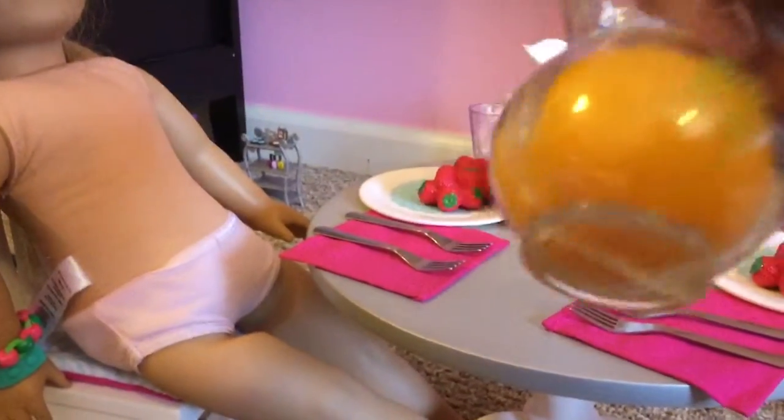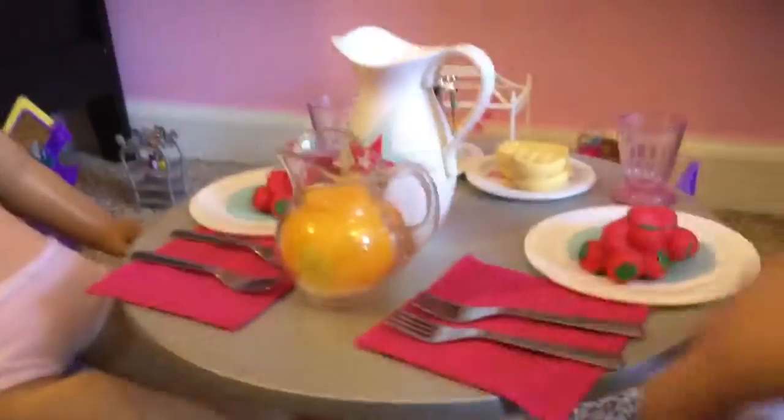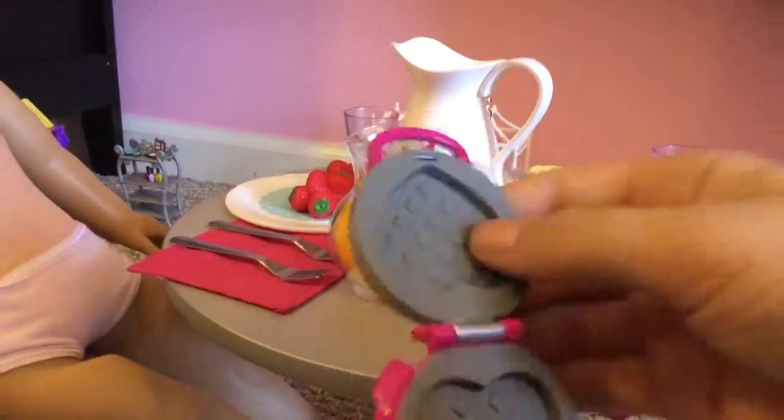So here is some orange juice. Looks pretty realistic, and has some oranges in it. And here is a little waffle maker, which, if you open it, has a little heart shape in it. You're probably wondering, why does it have that certain shape? Well, it has heart-shaped waffles in it, so you can put it down, and then open it, and like, wow, I just made a waffle. And it comes with two of these. And it has a little star on it, which represents American Girl.